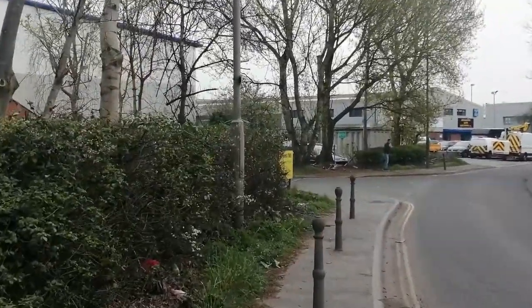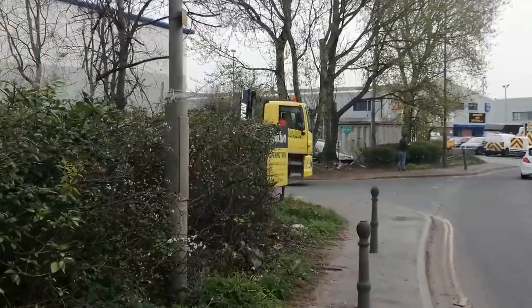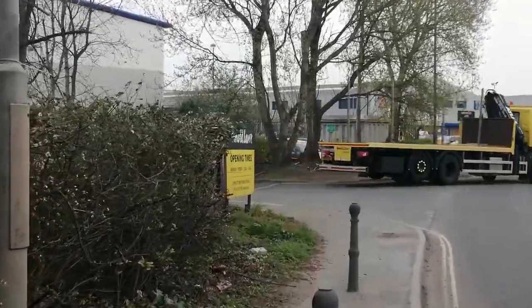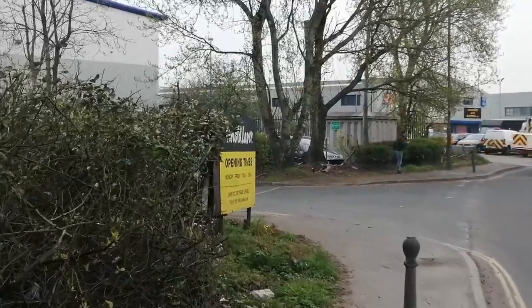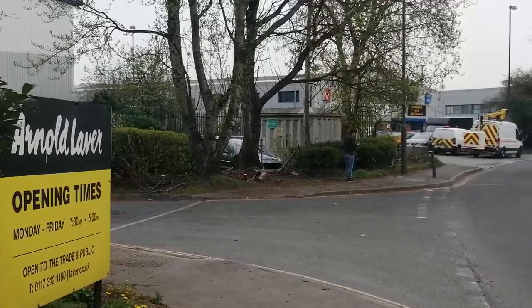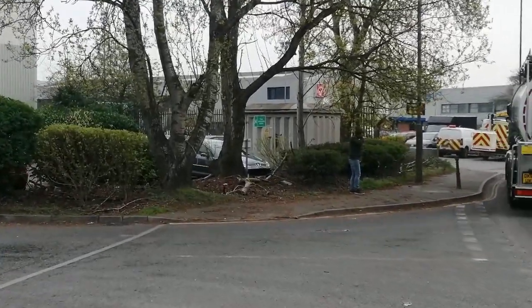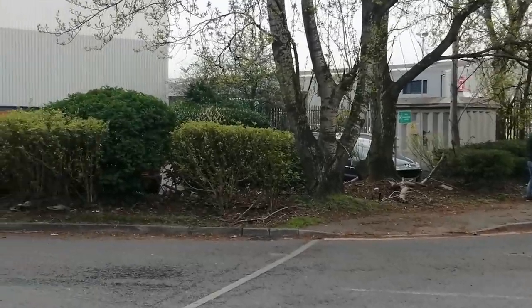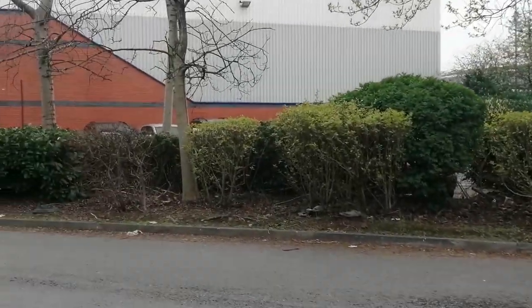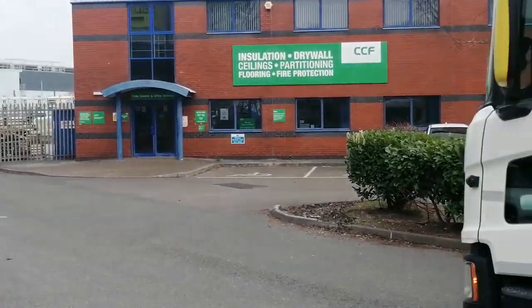Still in Avonmouth, and I've got to say, this is one massive industrial estate, and I mean massive. I've been on some in my life, but this is huge, and every business here takes up loads and loads of square footage. So we're just going to have a little look on the way back at a couple of businesses as we're heading back to the car.